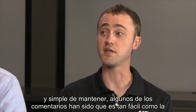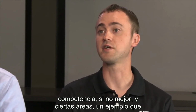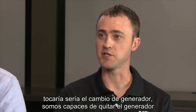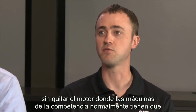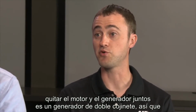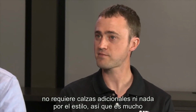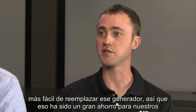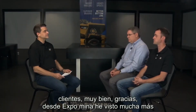Some of the comments have been, it's as easy as the competition, if not better in certain areas. One example I would hit on would be the generator change out. We're able to remove the generator without removing the engine, where the competitive machines typically have to pull the engine and the generator together. It's a dual bearing generator, so it doesn't require extra shimming or anything like that. So it makes it much easier to replace that generator. That's been a huge savings for our customers.